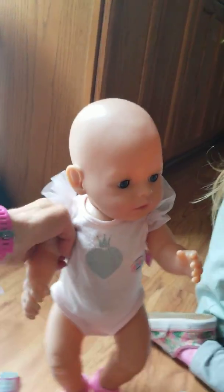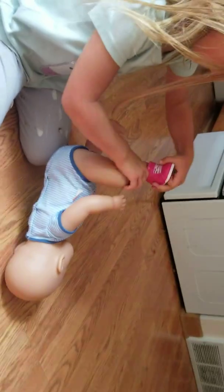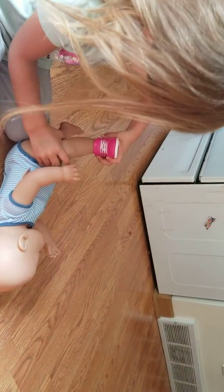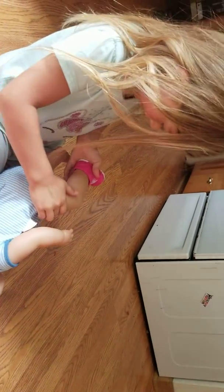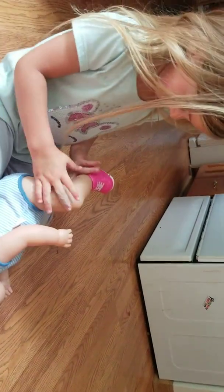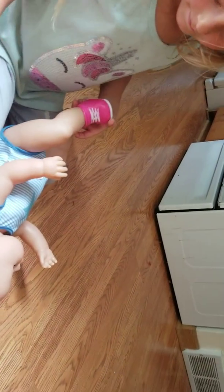I'm trying to wear this one on Ethan and it won't fit. I'm gonna get him some boots. The pink boots. All right. It worked good. Do you want the matching boot or the matching shoe?